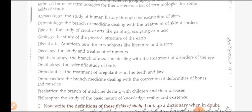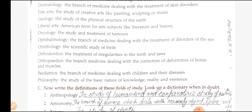Liberal arts, American term for arts subjects like literature and history. Oncology, the study and treatment of tumors. Ophthalmology, the branch of medicine dealing with the treatment of disorders of the eye. Ornithology, the scientific study of birds. Orthodontics, the treatment of irregularities in the teeth and jaws. Orthopedics, the branch of medicine dealing with the correction of deformities of bones and muscles.